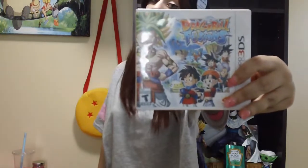Alright, so the next item is a Dragon Ball Z game that I have always, always wanted, so I was very happy to find it at McKay's, and that is Dragon Ball Fusions. I've always wanted to play this game. It always caught my eye, especially because Pan is on the very front of it, and especially as a kid, Pan was always one of my favorite Dragon Ball GT characters, aside from Trunks, but I love Pan. I know a lot of people hate Pan because she's annoying or whatever, but I personally love Pan. So that's one of the reasons this game did always catch my eye.